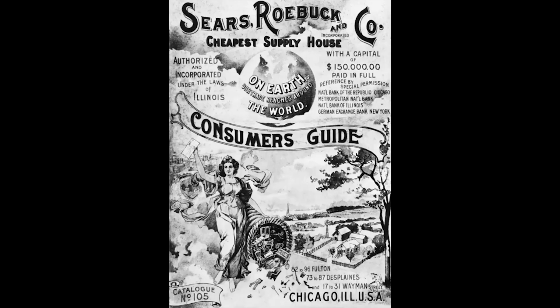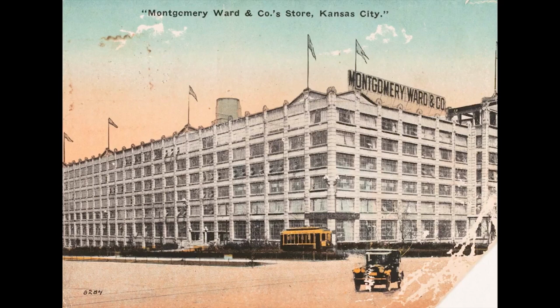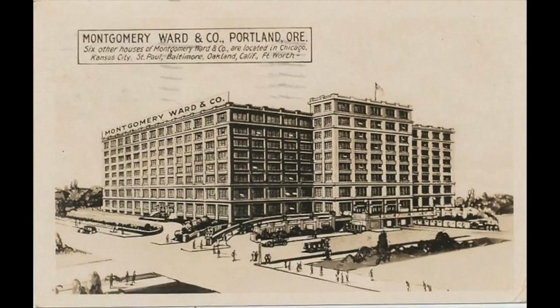mail. It had such success by the 1890s, a number of rivals sprang up, including Sears and Roebuck, maybe its chief rival. Those two sort of duked it out on the national level to be king of the mail order world. And one way they did that was by building warehouses in different regions of the country. Montgomery Ward started out by building a warehouse in Kansas City, and then I think one in Fort Worth and one in Portland, Oregon, and then another one out in Oakland, California.